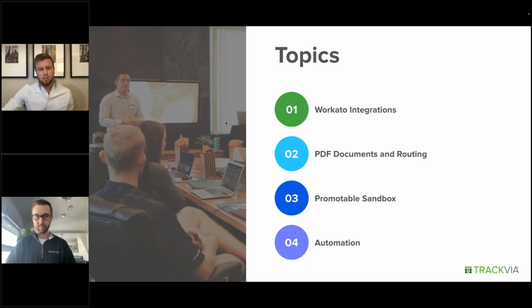Then we're going to look at our promotable sandboxes, not a new feature, but a feature that is used differently across many different organizations. We wanted to highlight today how to use that and some of the best practices that we recommend after being in the wild for a little while now. And then in the end, we're going to tie it together with automation. A lot of this will come through the demos, but how do we chain different items and features together in TrackVia to create this premier experience?